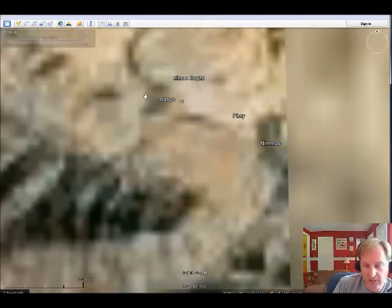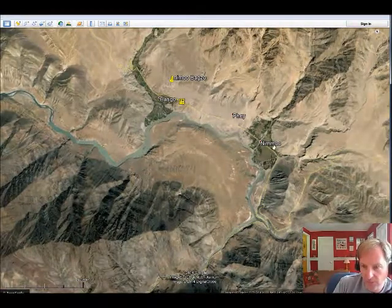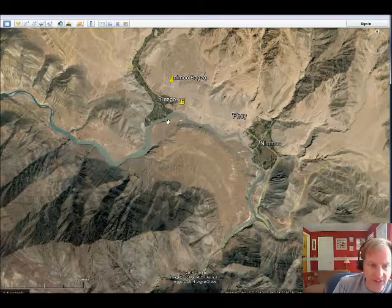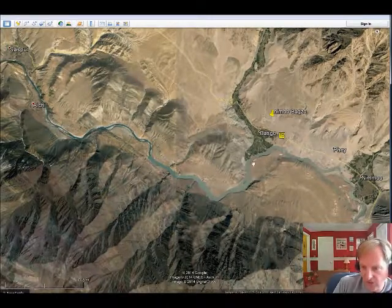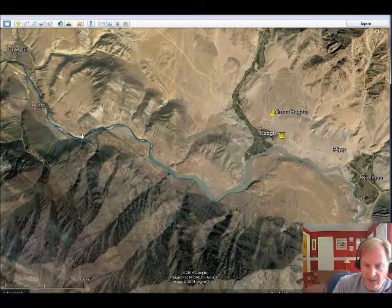Let's get rid of this so we can see our imagery a little clearer. Zanskar joins the Indus right here above Nimu. And then it's called the Nimu-Bazgo project, even though the actual dam is closer to Alchi. Here you can see in the Google Earth imagery 2013 a reservoir has developed through this region. The imagery isn't new enough here to show the actual facility.